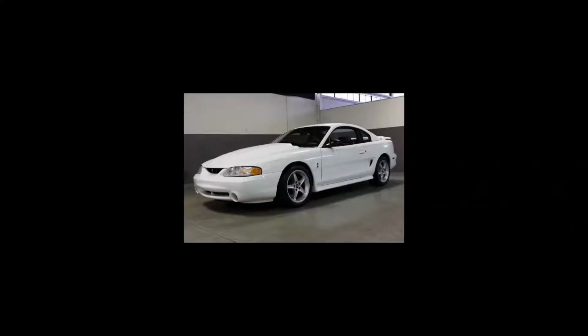SVT Zach here, and today we are going to talk about the 1995 SVT Mustang Cobra R. For those of you who aren't familiar, the Cobra R, the R model, there were only 250 of these made in 1995. They all came in white. They all came with saddle interior. It was very basic cloth interior.